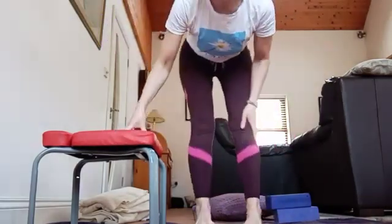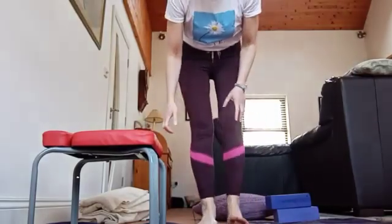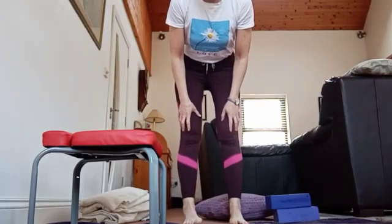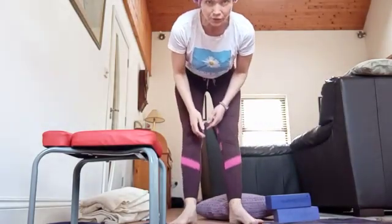Your feet. Now it's important. I don't know how you're going to see my feet. Okay, let's stand back here a little bit. Hopefully you can see them. My toes are pointing straight forwards, so I'm not letting my toes turn out like this.